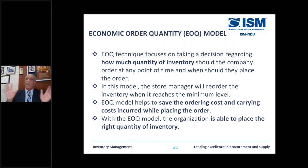Now, this is very academic, let me also agree. In real life, demand is fluctuating. Lead time is changing. Now, how to cope with all this? You need a safety level.